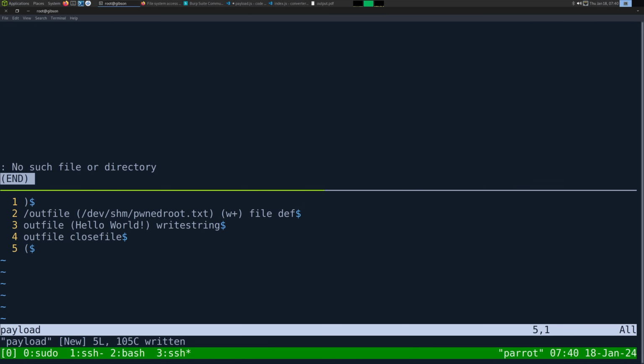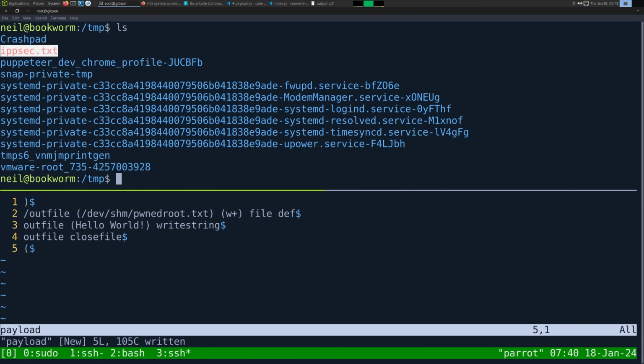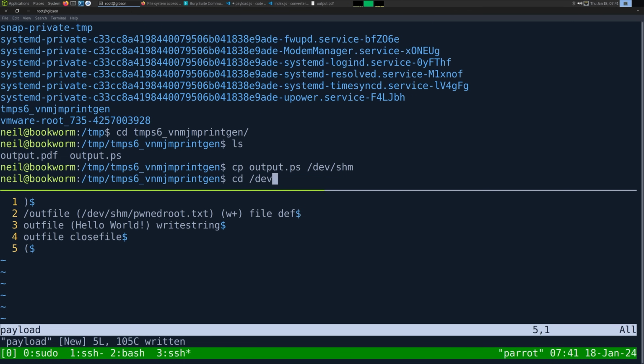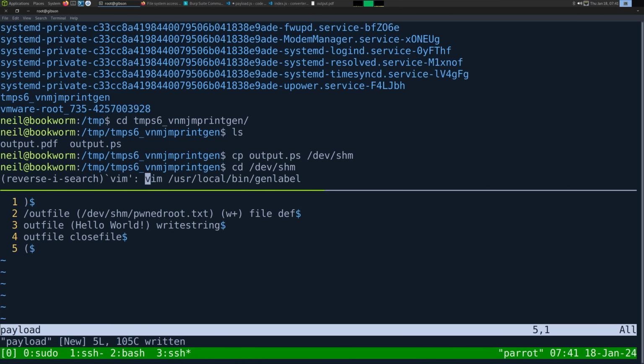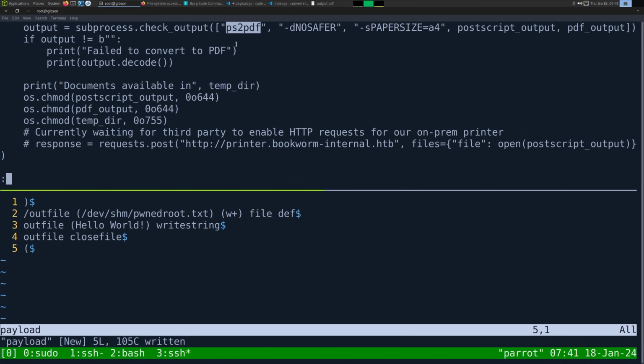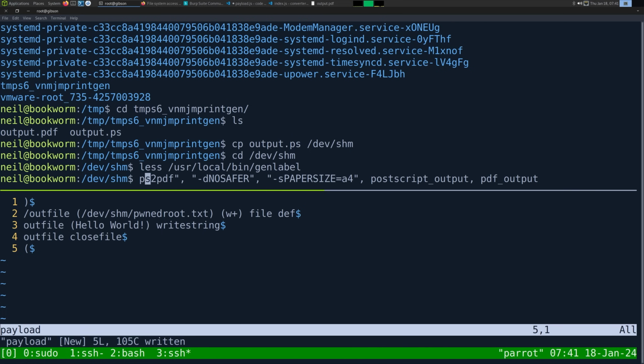So we can probably test this. Let's do that sudo again, generate a label. I'm going to go in that temp directory. I'm going to copy output.ps to be in /dev/shm. And then let's go here, ps2pdf. Let's see, PostScript output, PDF output. So we should be able to just write this. Right now I'm not being root, so it should be fine because I'm just doing everything in a world writable directory, right?